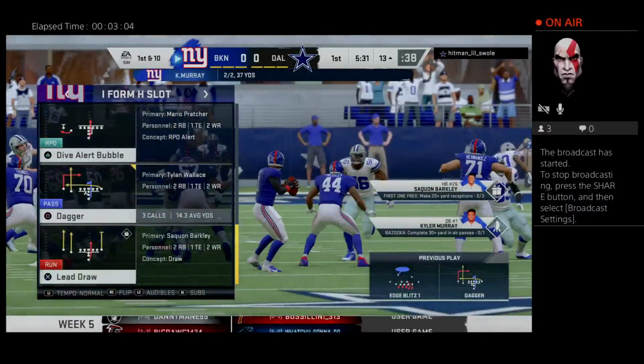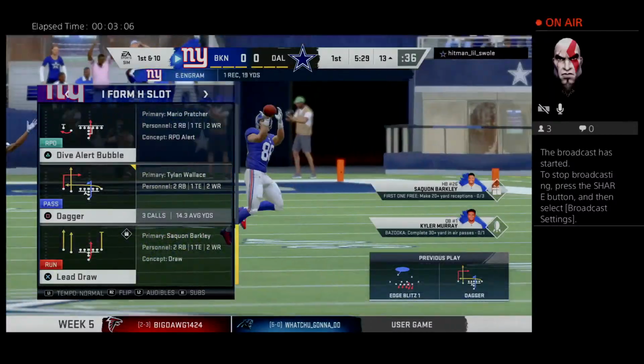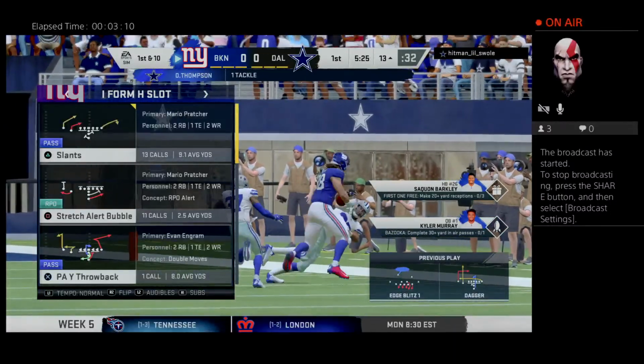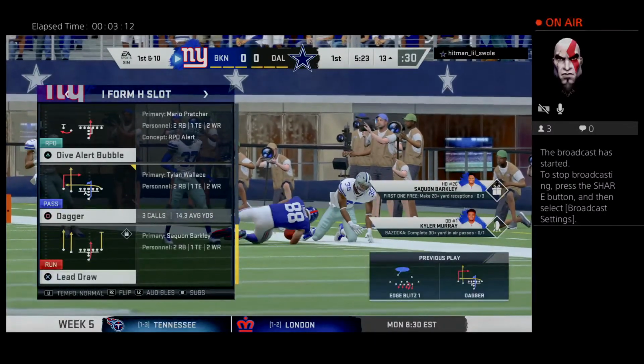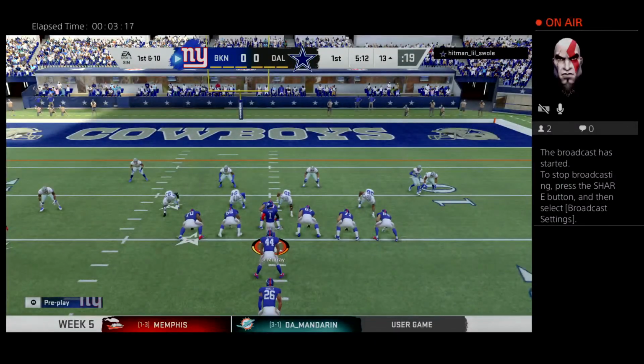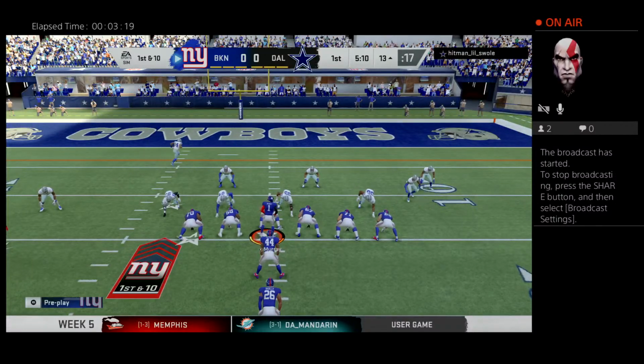And down inside the 15 he goes. 19 yards there on the catch and run. Not only have they completed a couple on this drive, but they peeled off some pretty good chunks of yardage, too. Absolutely. Great start. 2 nice plays in the pass game. Now can they continue to feed off that?